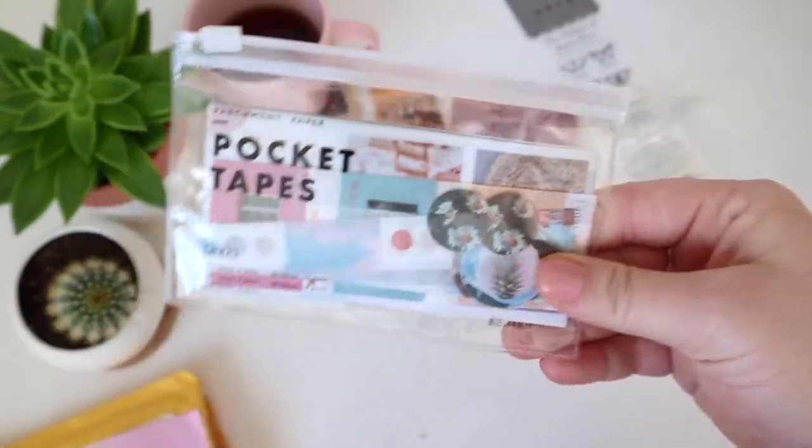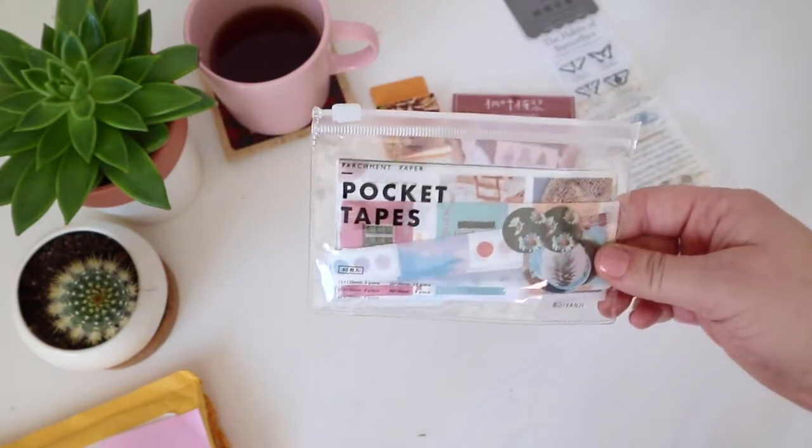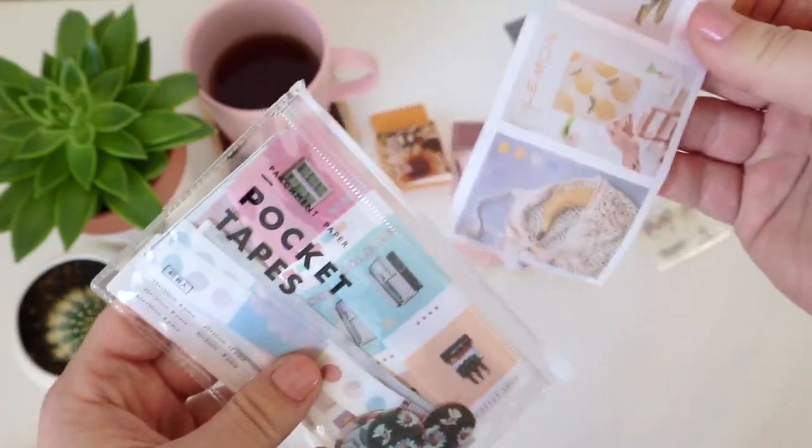Next, I got this cute set of pocket tapes, and it's exactly what it sounds like. It's tiny pieces of washi tape, but most importantly, they're pretty aesthetic pieces of washi tape.